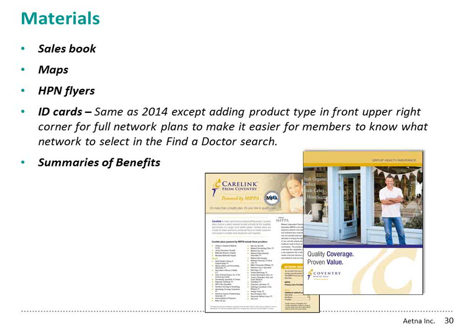And just wanted to bring your attention to the ID cards. They've changed just a little bit in that they have the network a lot more prominent on the cards, so that there's no confusion for the providers as well as the members to know what their network is.